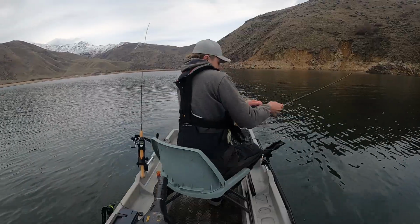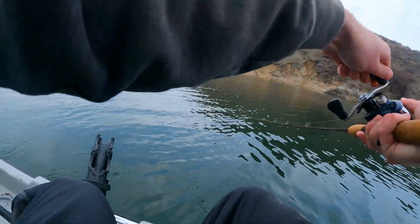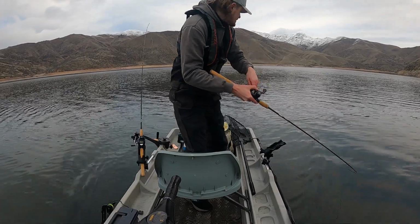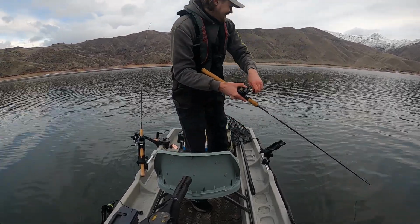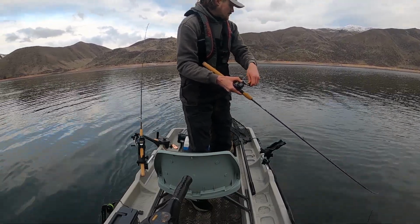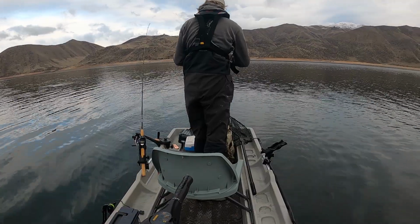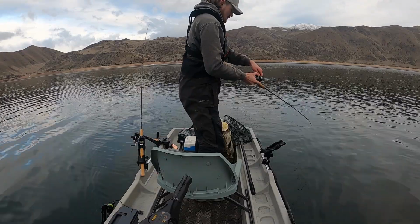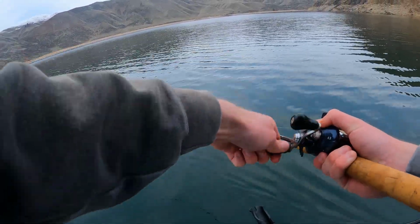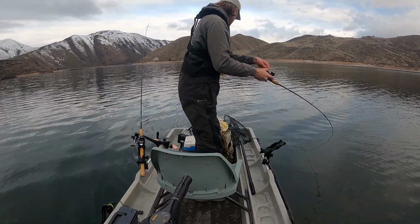Oh my gosh, we're on. Oh my gosh, folks. I can't even get my other rod set up. Oh, this is fun. This is fishing right here. Wow, he smoked that thing. This is a better fish too. Oh yeah. Oh, he is ripping drag. Oh my gosh. Oh, that's a nice fish.